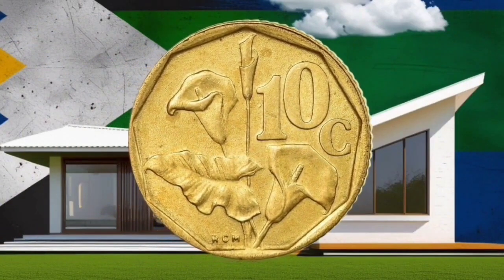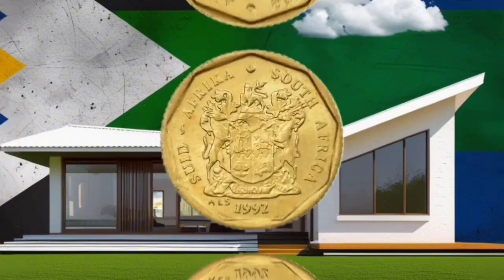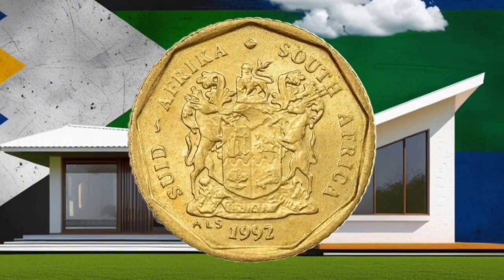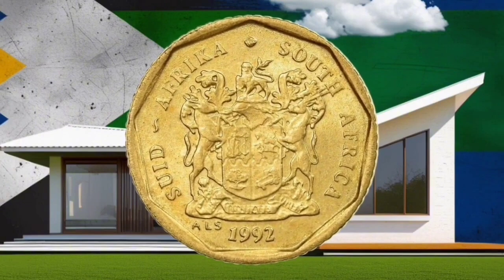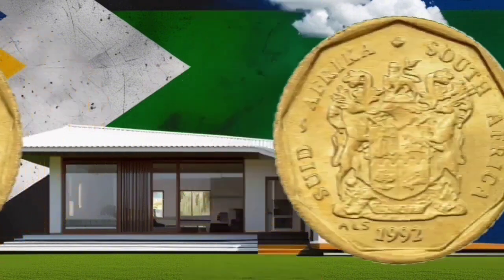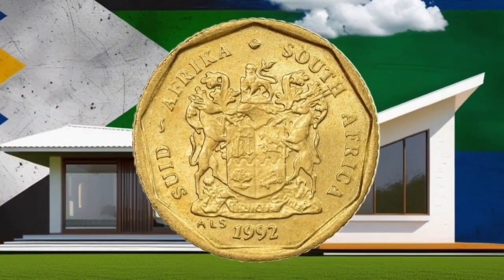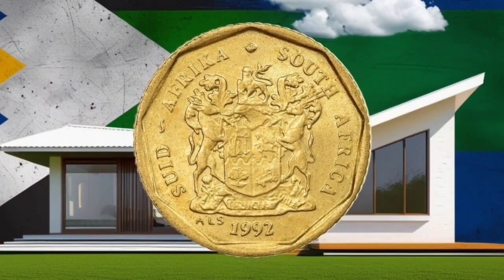The year 1992 is crucial because it sits just before South Africa's first democratic elections in 1994. Coins from this pre-election period are often preserved due to their historical link to the nation's transformation and are considered valuable historical artifacts. In general circulation, the 1992 10-cent coin was produced in large quantities.